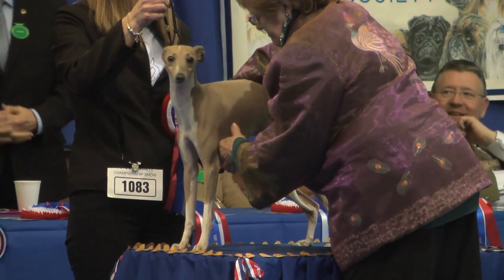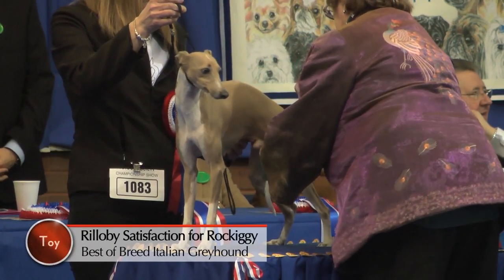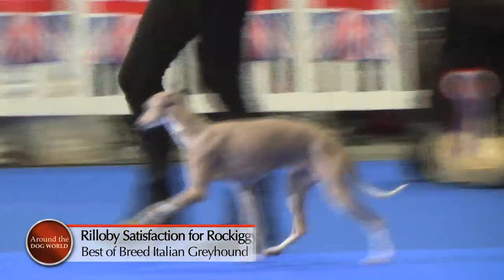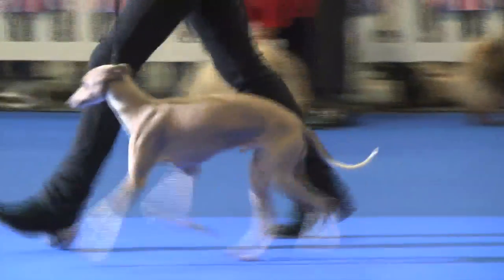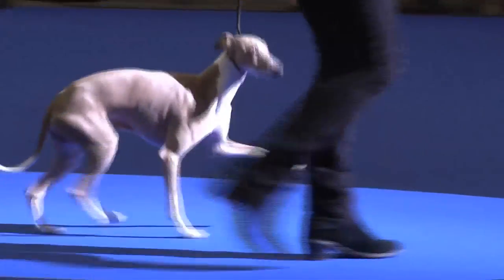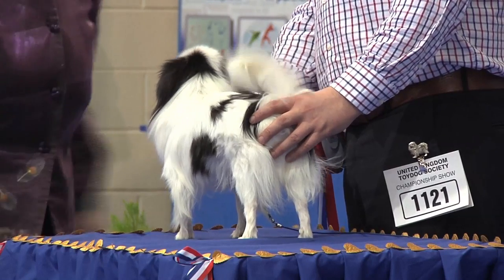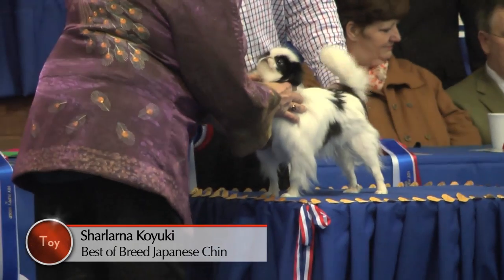On the table now, we have the Italian Greyhound best of breed, judged by Miss J. Doherty. And her best of breed was the male, 1083. On the table now, we have the best of breed in Japanese Chins.